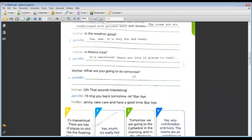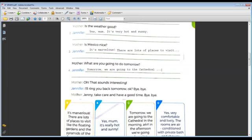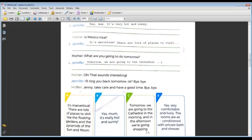Mother: What are you going to do tomorrow? Jennifer: Tomorrow, we are going to the cathedral. And then you continue. Tomorrow, we are going to the cathedral in the morning. And in the afternoon, we are going shopping. Mother: Oh, that sounds interesting. Jennifer: I will ring you back tomorrow, okay? Bye-bye. Mother: Jenny, take care and have a good time.